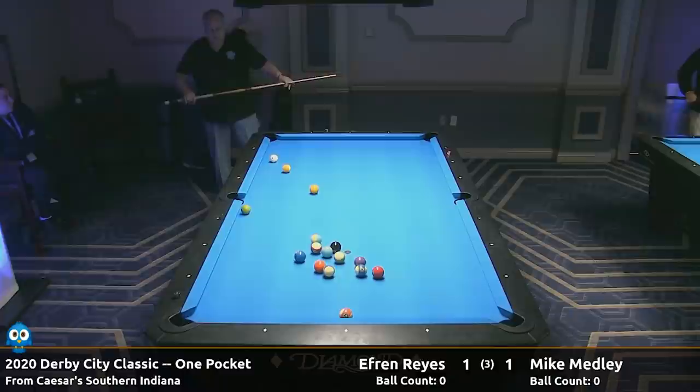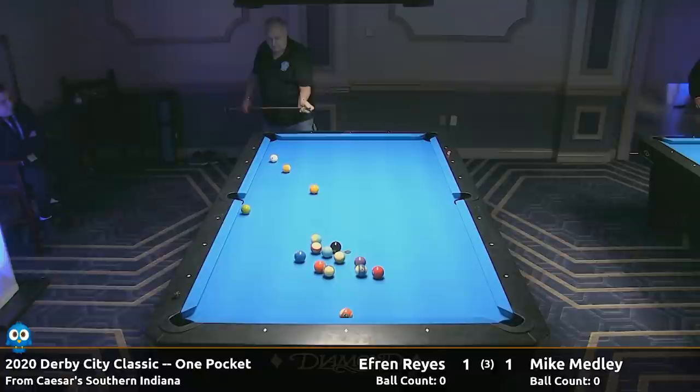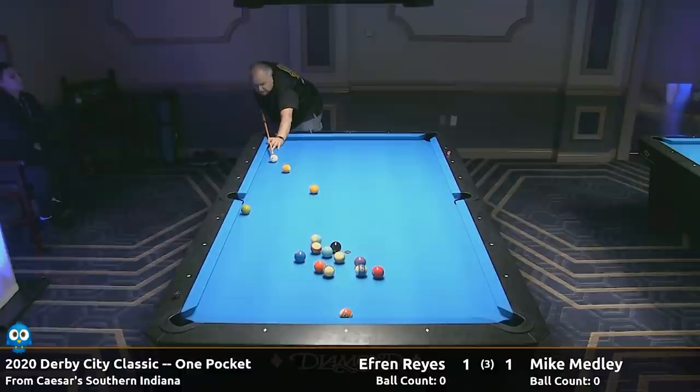So he's looking at the two ball. Not sure what to do with the two ball. I mean, you could cut it a little bit towards the five and run the cue ball up. Dangerous to give up a little bit of a bank doing that. So he's trying to keep the cue ball into the stack somehow still with off the two.